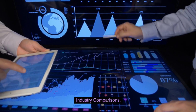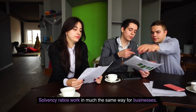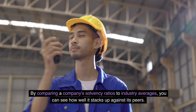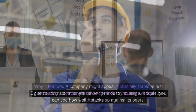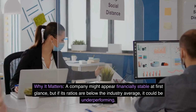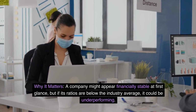Industry comparisons. Have you ever wondered how your favorite sports team is doing compared to others in the league? Solvency ratios work in much the same way for businesses. By comparing a company's solvency ratios to industry averages, you can see how well it stacks up against its peers. Why it matters. A company might appear financially stable at first glance, but if its ratios are below the industry average, it could be underperforming.